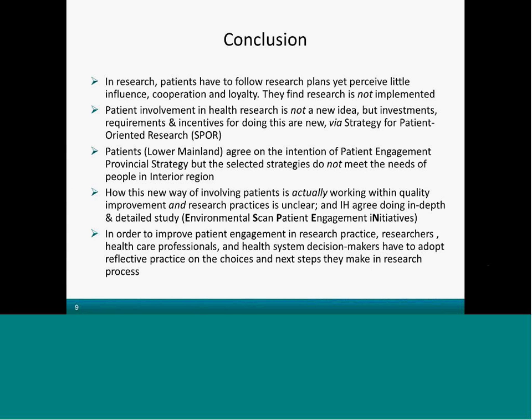This is still unclear. And I'm very excited to share that IH agreed to do an in-depth and detailed study to answer that question, which remains in the Scan Patient Engagement Initiative study. In order to improve patient engagement and research practice, researchers, healthcare professionals, and decision makers have to adopt reflective practice in the choices and next steps they make in the research process. Next, please.